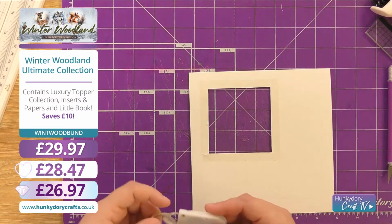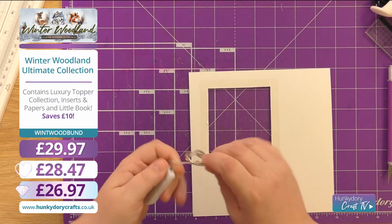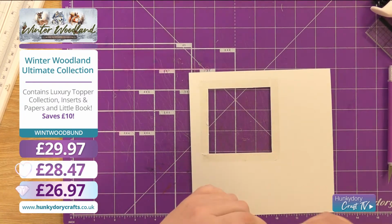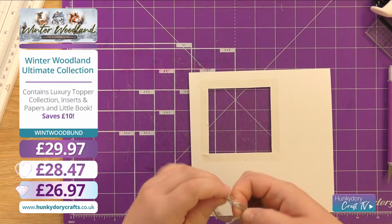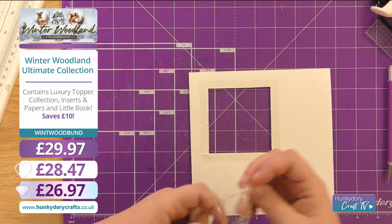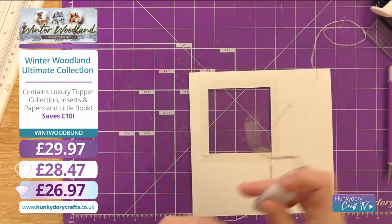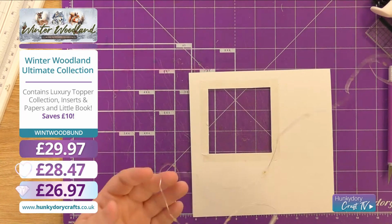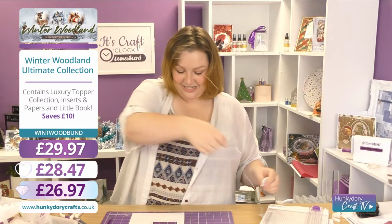I'm so excited for this. So I've just got a set of little craft lights. You can pick these up off various craft stores, Amazon and stuff, and they're really reasonably priced. So we're just going to unfurl these, stretch them out, and the first thing you want to do before you do anything else is check that they work, because there is nothing worse, and it's happened to me, that you stick it all down, and then you turn them on and they don't work.